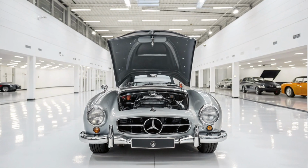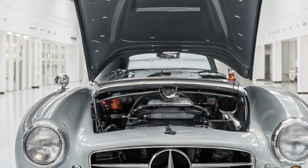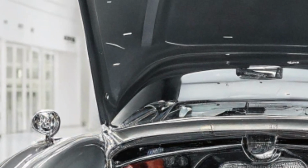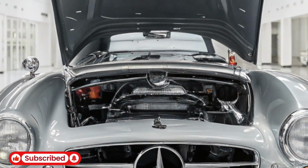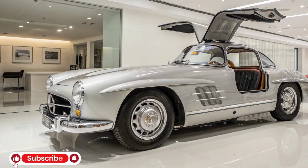And yet, to find such a car neglected in a dusty barn in the heart of California feels like something out of a movie. Restoration experts have been working tirelessly to maintain the originality of the vehicle while breathing new life into every nut and bolt.